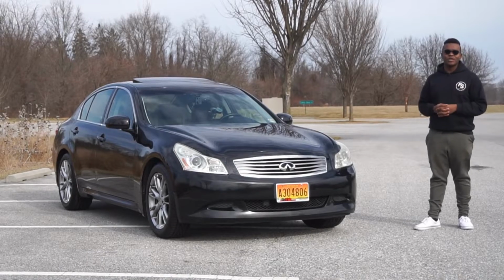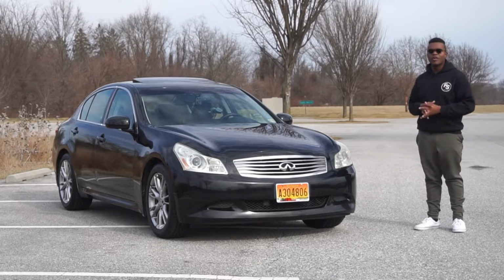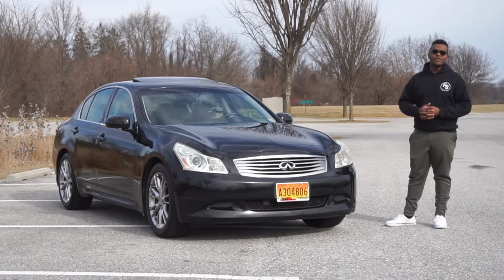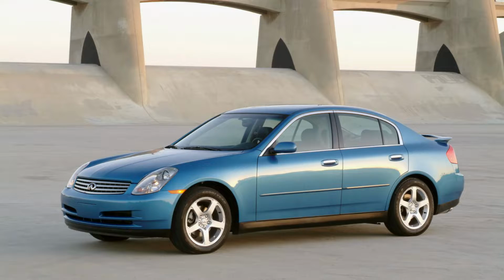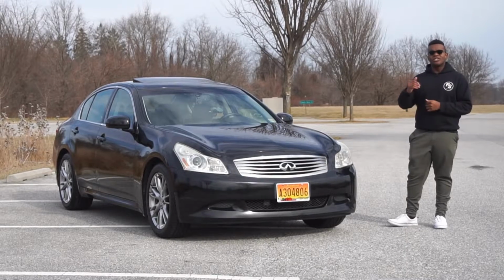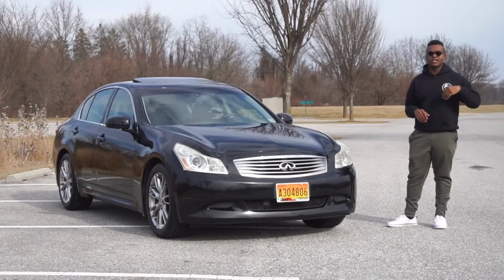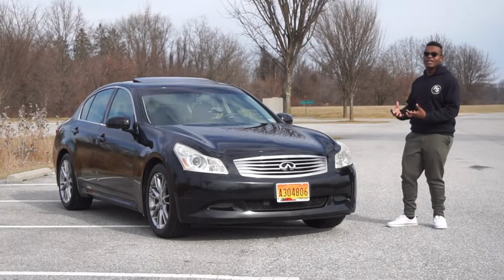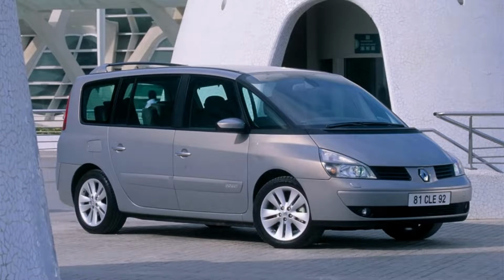And now 2003. This is really where the G began to be the vehicle that we know it as today. The first ever G35 was available in several different combinations, either sedan or coupe, and also all-wheel drive and rear-wheel drive. The Gs first came out with the VQ35DE, which was shared with the Nissan Pathfinder, and they really put it in everything. Renault even put it in the Espace, the minivan.